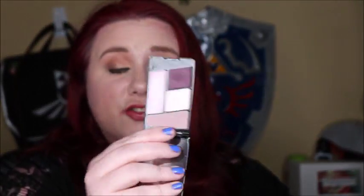This is the Wet n Wild 4-pan palette in, what is this called? I can't remember. Petalette. Okay, I was thinking it said palette. This is really pretty for like a kind of soft pinky look, so I will hang on to that. The formula's really good. They didn't seem to change it too badly from the old one.